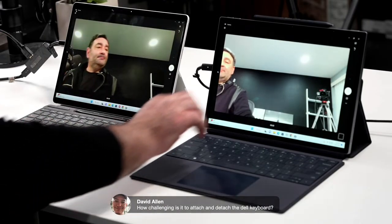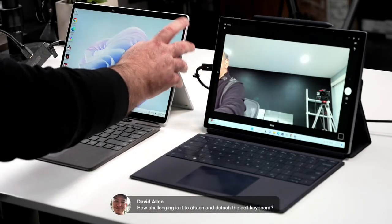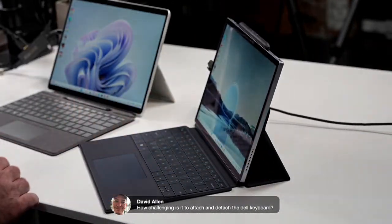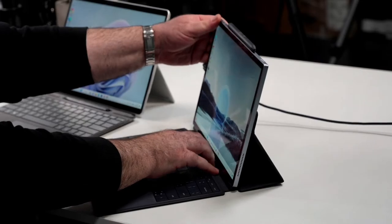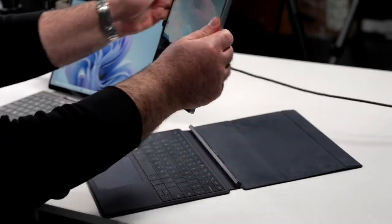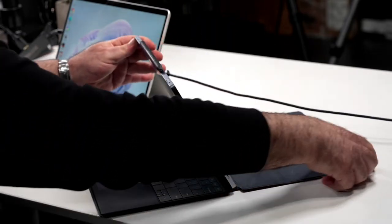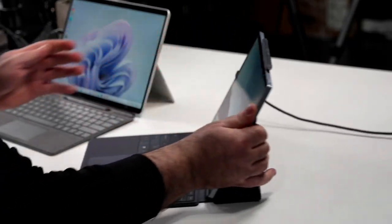How challenging is it to attach the Dell keyboard? Keyboards really aren't bad, pretty good. So let's take a look at that. I think we can close the camera on this one, and this one too. The way this works, obviously, is very similar, and you just take it off like that, and it connects on like that. It's got a pretty strong connection.